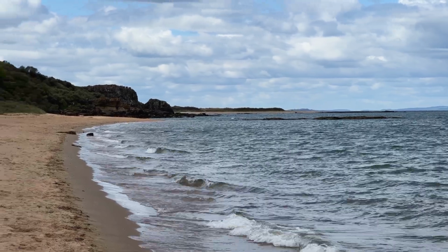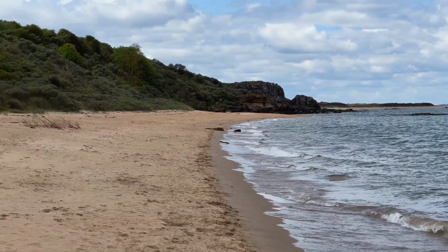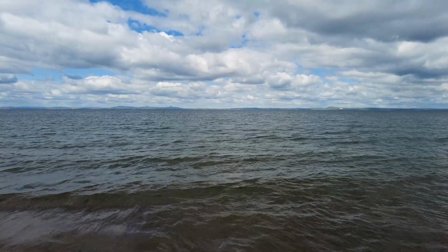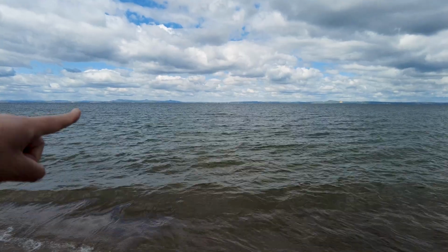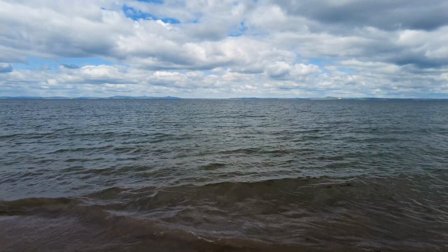Well, here we are, Gullane Beach. This is the first beach that we're going to visit today, and it's lovely and almost completely deserted. So this way, that's all the way out towards North Berwick, and the other way, back towards Edinburgh. Of course, this expanse of water is the Firth of Forth. Right over there on the other side is Fife.